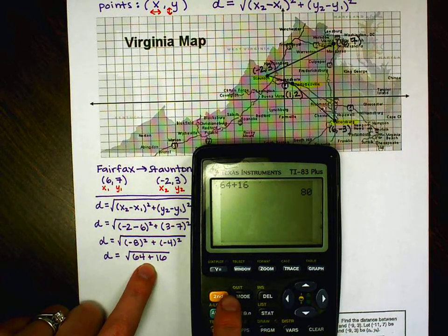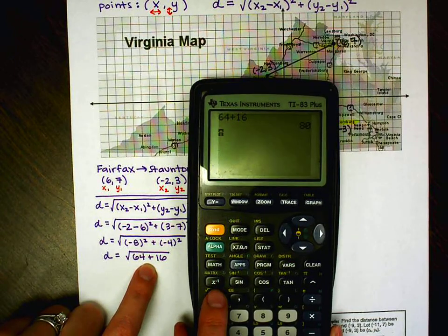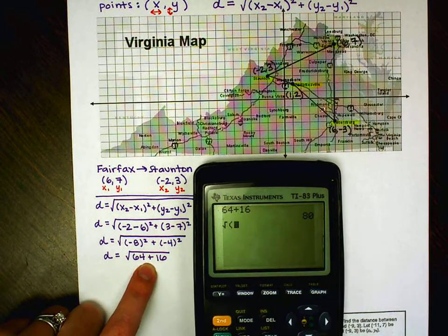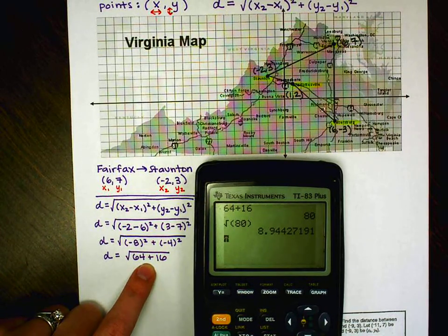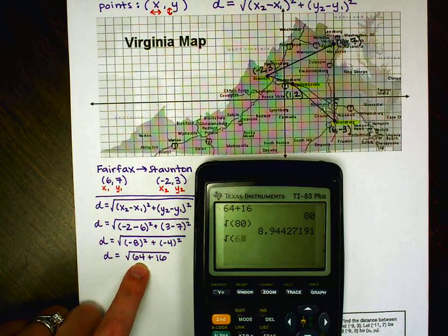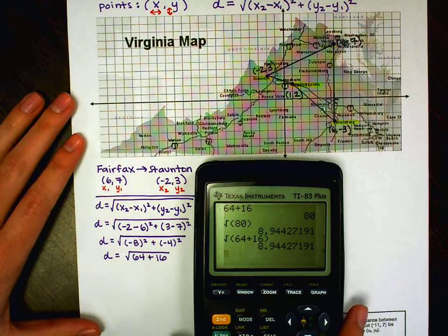So I'm going to do second, this yellow button. Oh, you guys can't see it. Right here is the square root. So yellow, and then this, that's my square root of 80. Or if you wanted to, you could just do the square root of 64 plus 16. Just make sure you close your parentheses when you're done, and you'll notice you get the same thing. So my distance is 8.9.